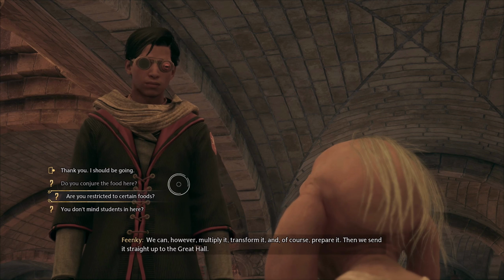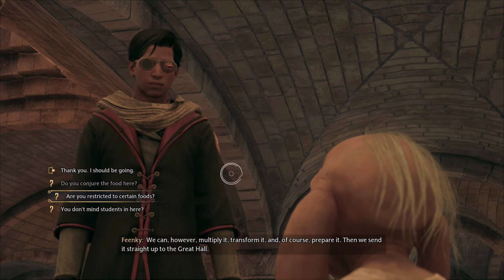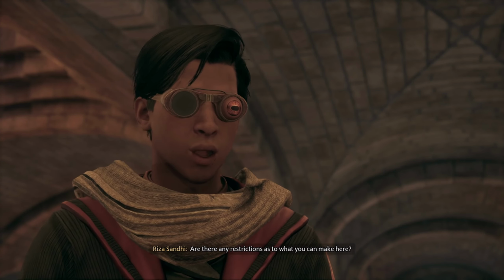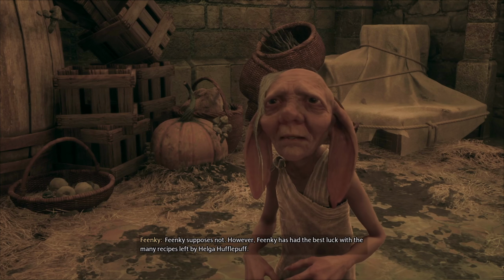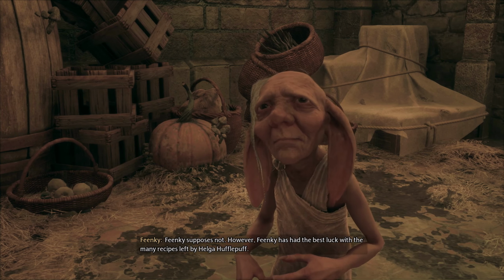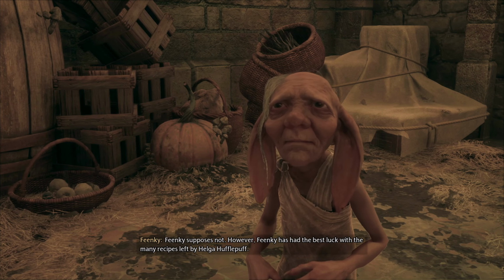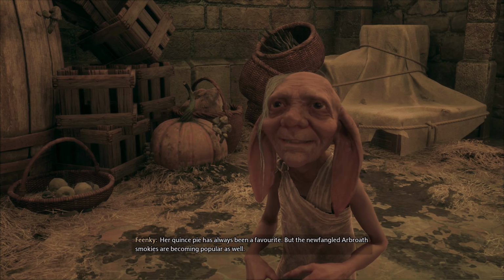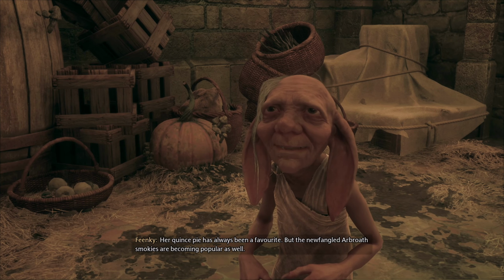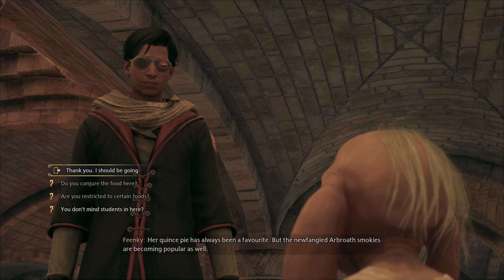So you cannot create food, but you can create water. Okay. Are there any restrictions as to what you can make here? Finky supposes not. However, Finky has had the best luck with the many recipes left by Helga Hufflepuff. Herquin's pie has always been a favourite, but the newfangled Arbro's Smokies are becoming popular as well.